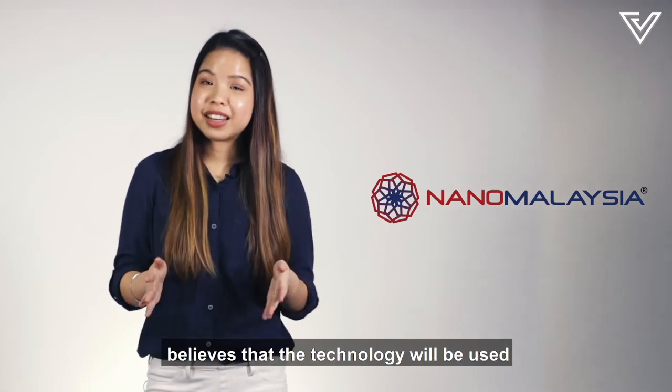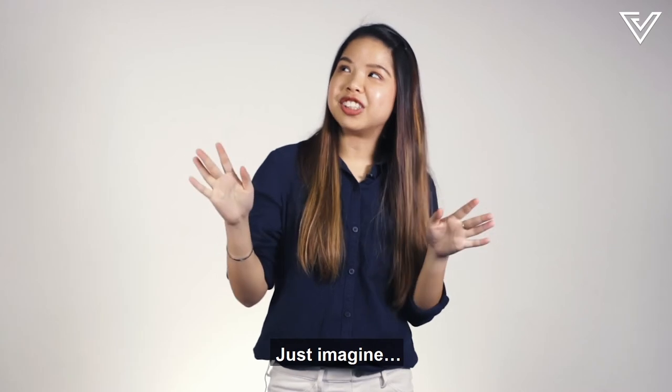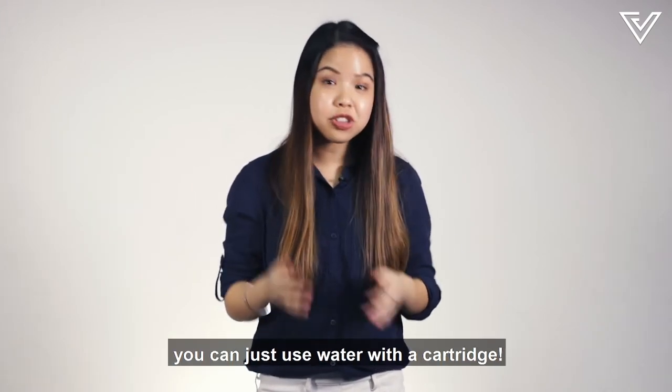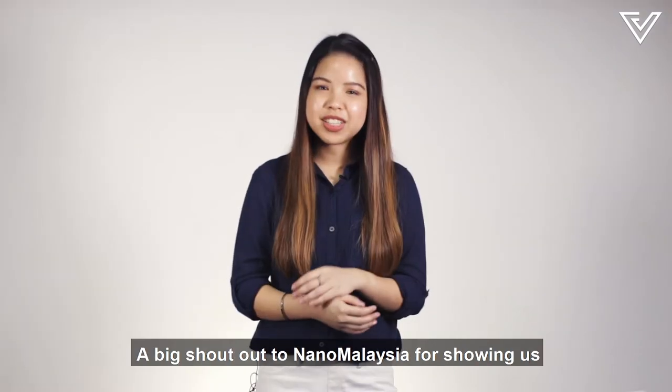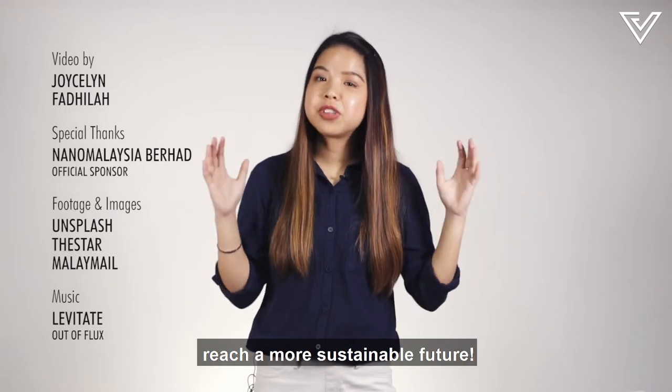NanoMalaysia believes that the technology will be used in everyday products in the coming years. Just imagine, in the future, you won't even need to pump petrol into your cars anymore. You can just use water with a cartridge. A big shout out to NanoMalaysia for showing us the possibilities of how technology can help us reach a more sustainable future.